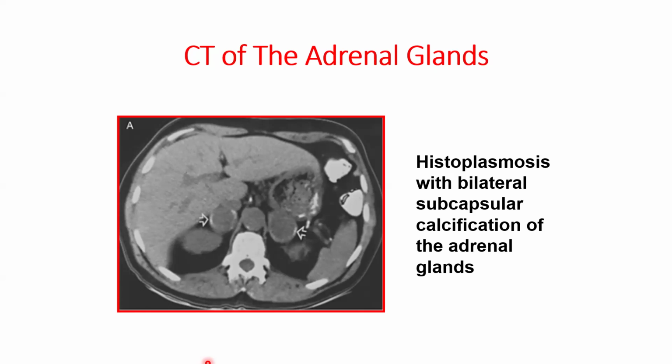All right? But in any case, to visualize the adrenal glands, you have to write in your request CT abdomen adrenal protocol. Why? Because in the adrenal protocol, the thickness of the cuts is smaller than the usual abdominal CT. All right? Okay, doctor, thank you. Oh, yeah, you're welcome.